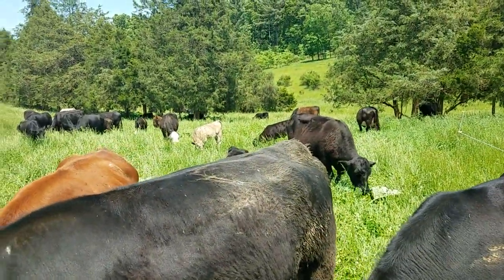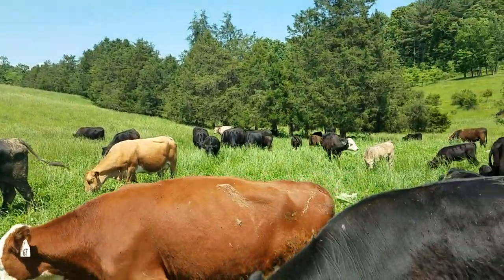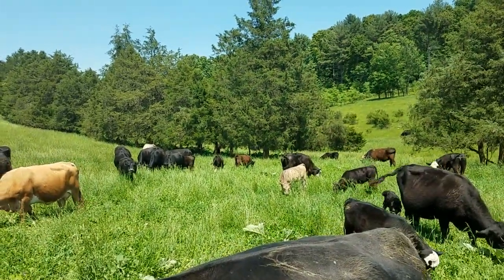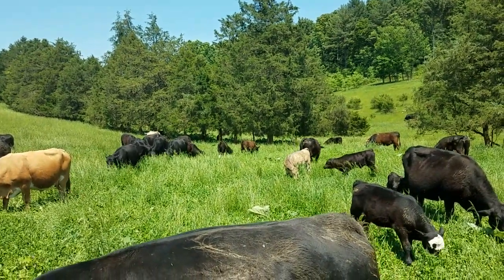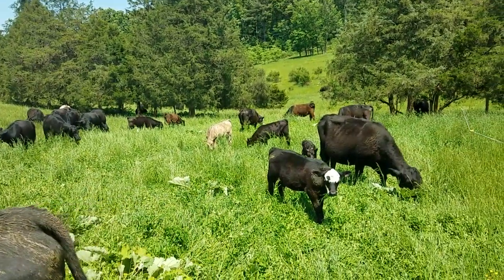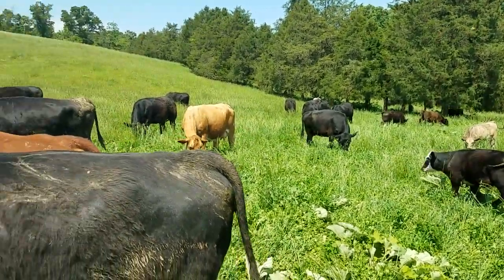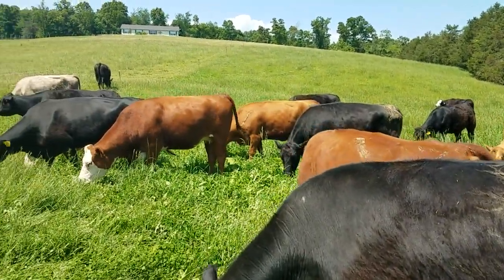A side benefit of buying these pound cows is many times they are not pregnancy checked, so we're rolling the dice on possibly buying a pregnant cow. And as you can see back here, out of our 30 that we bought last fall, we have 13 calves right now of various sizes, everything from that little one back there to these ones in the middle, so that's an extra bonus there.